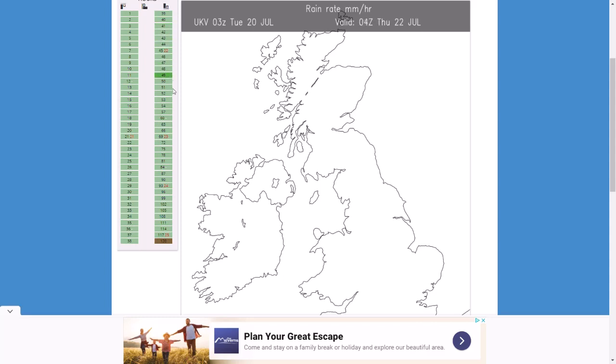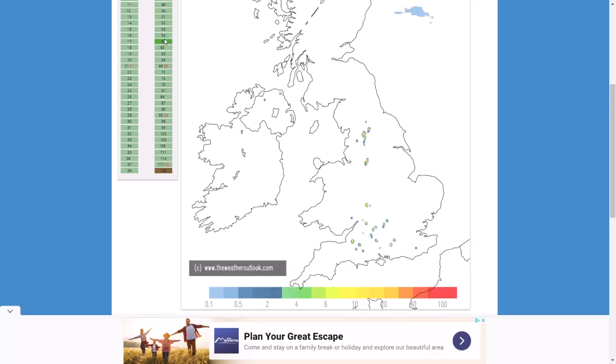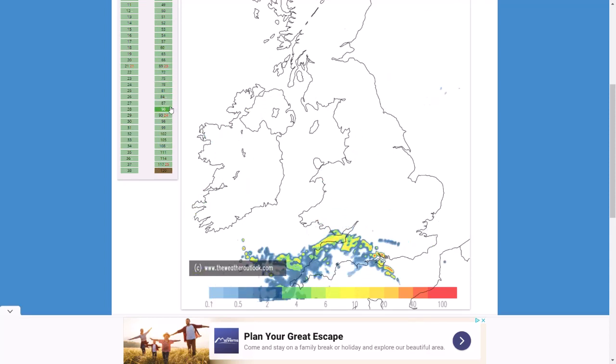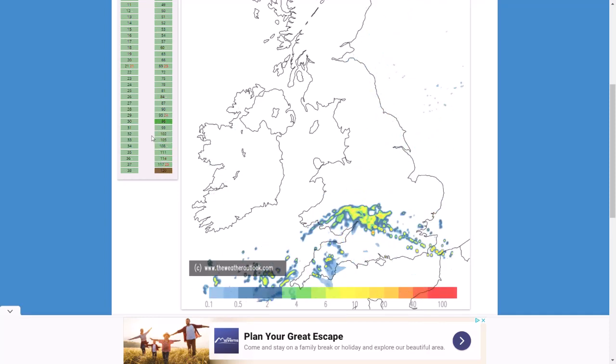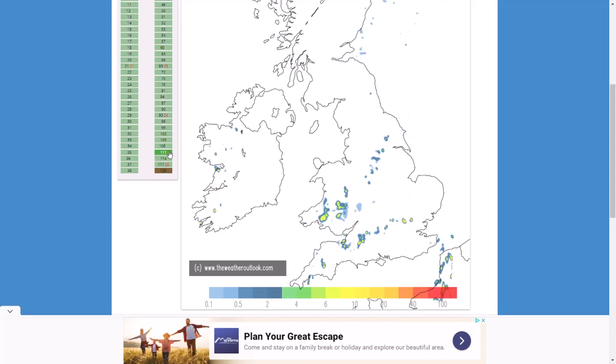Through Thursday, it doesn't look like there's too many showers around. Again, northwestern areas, maybe central southern England could see a few showers before we see those heavy showers and thunderstorms move up from the south. Could provide some significant flooding and a lot of lightning as well, so we'll have to keep an eye on that near the end of the week.